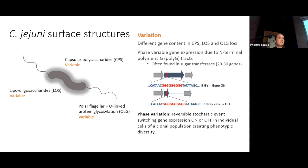And during DNA replication, you can have mispairing of the strands, and that will introduce either insertions or deletions in the stretch of Gs, and therefore you will end up having a frameshift mutation. Because Campylobacter does not encode the normal mismatch repair systems that we see in many other pathogens, we have a very high frequency of these mispairings, leading to a frequency of phase variation between 10 to the -3 to 10 to the -4 mutations per cell division. And this is a reversible stochastic event.